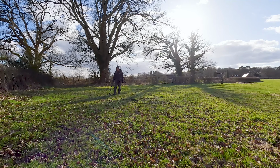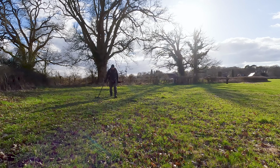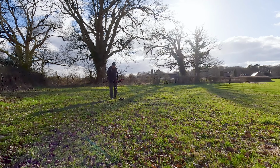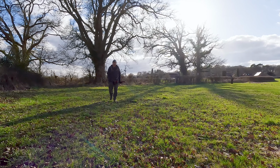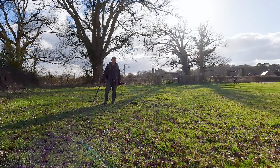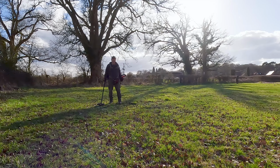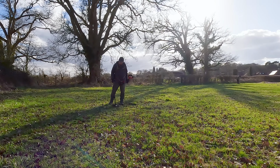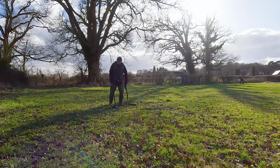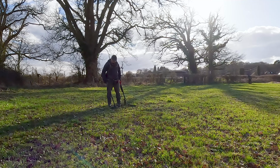I thought I'd just try along this hedgerow a little bit, just to see if I could pick up any bits and pieces. Very often searching in the centre of the field doesn't always give you the desired effect. Sometimes people walk along the side of hedgerows, they could have been old footpaths, who knows? Well, that's a nice one. That's coming in at about 71.